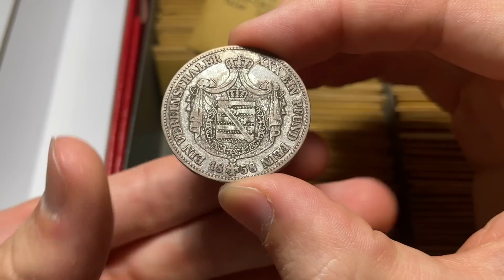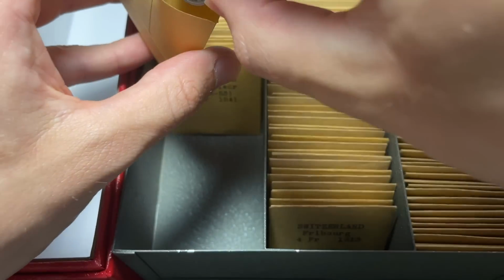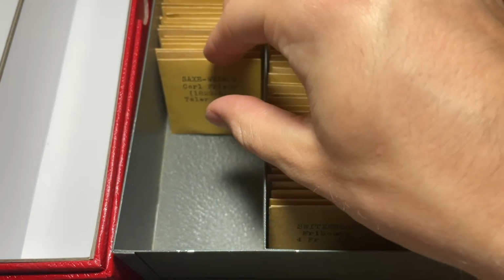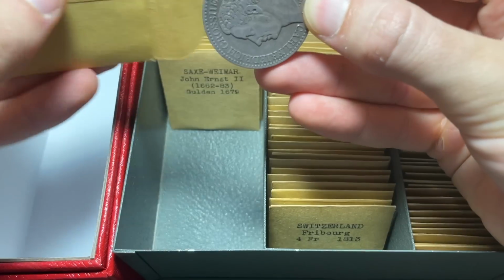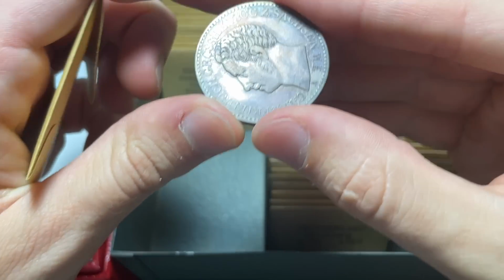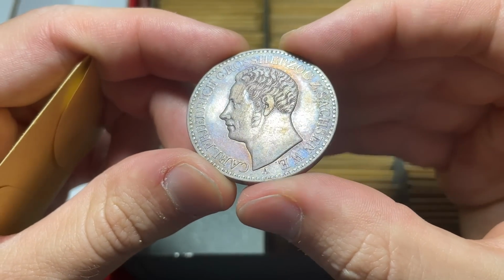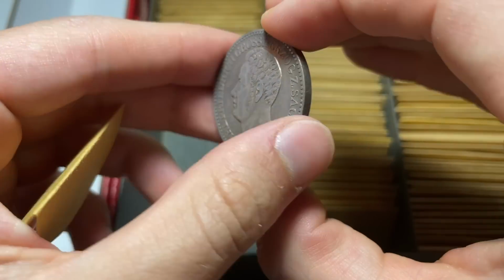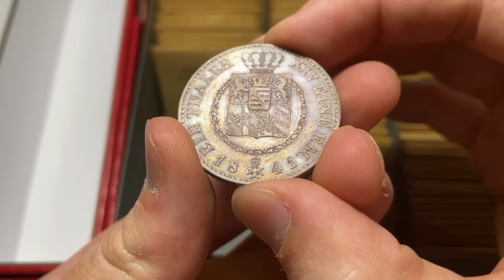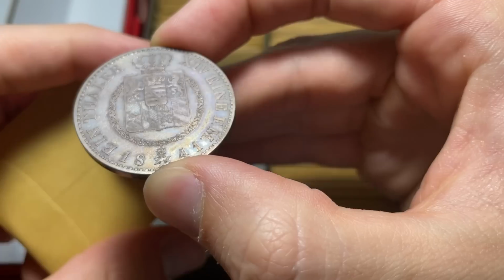Here's a Thaler from 1858. And do it that way, because different auction houses might bid different amounts. Different auction houses have better reputations for certain types of items. Right here we have a Saxony, Saxe-Weimar 1841 Thaler, and I have to decide how to proceed. Again, super attractive look overall.